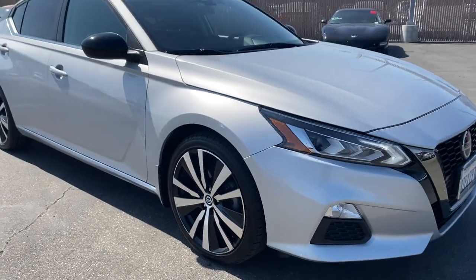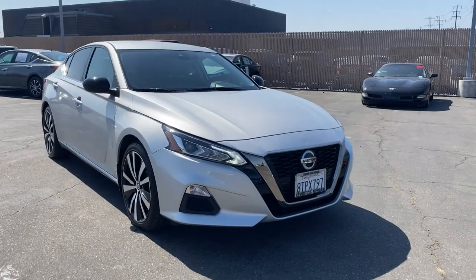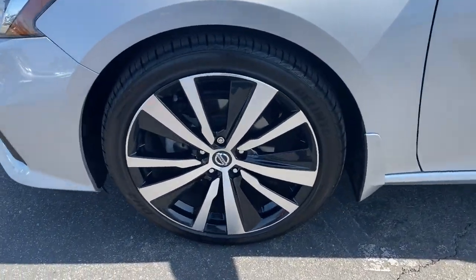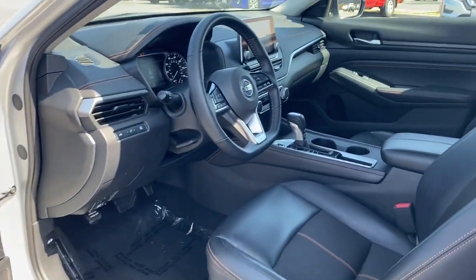These are just some of the great options this vehicle comes with: keyless entry, backup camera, remote engine start, satellite radio, keyless start, power driver seat, steering wheel audio controls, Bluetooth connection, aluminum wheels, blind spot monitor.